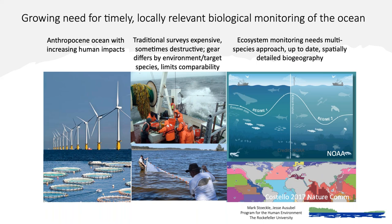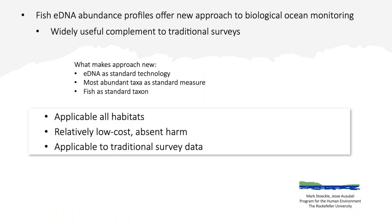What we would like to have is robust ecosystem monitoring using a multi-species approach that provides up-to-date, spatially detailed assessments of marine life. We think that fish eDNA abundance profiles offer a new approach to biological monitoring of the ocean. And we think that fish eDNA profiles will be a widely useful complement to traditional surveys.